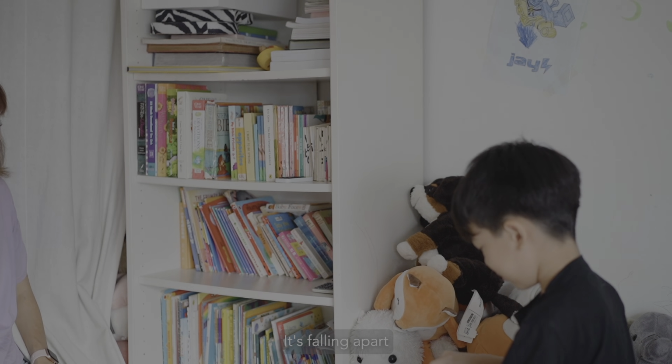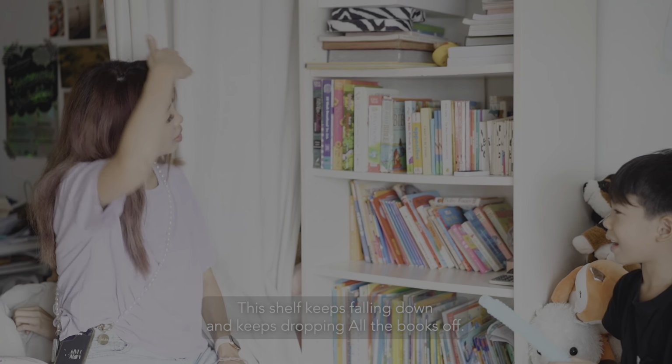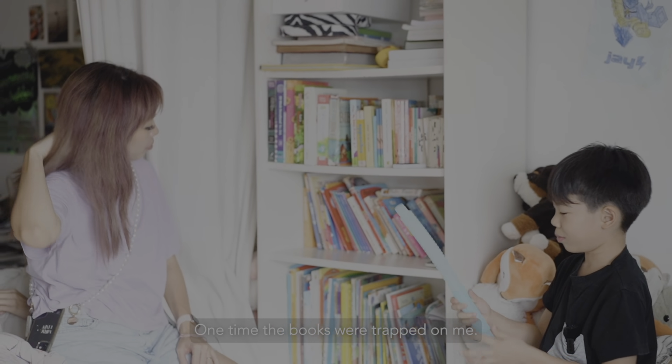It's true, it's falling apart. This shelf keeps falling down and dropping all the books off. One time the books got trapped on me. Yeah. And which are some of your favorite books?